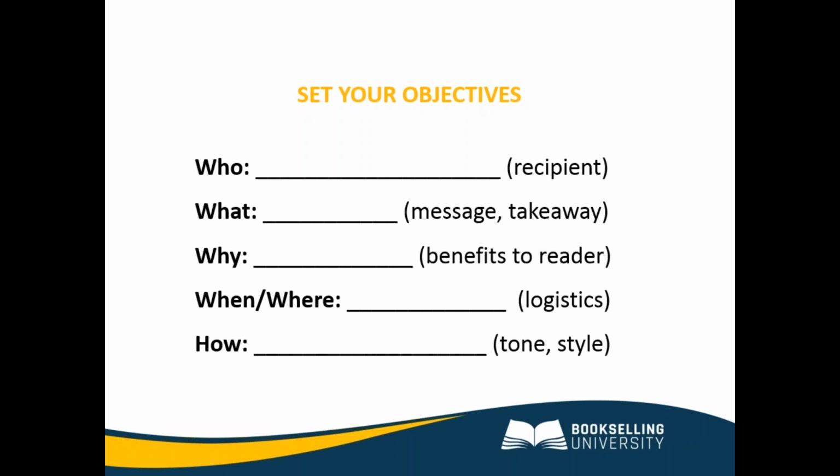So what do I mean by who? Well, who is in your target audience? Who will read this? What do you know about them already? Perhaps even ask about what their pain is.